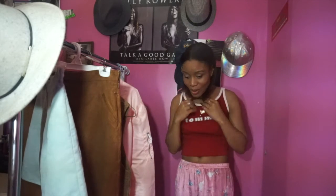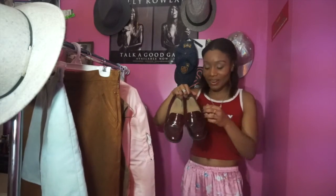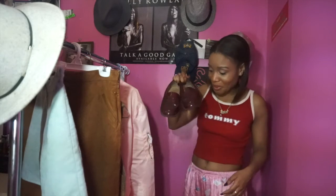The shoe that I want to talk about is some easy quick slip-ons, which are my loafers that I got from Target. Yes, Target's website. I was Googling loafers, and then these popped up, and they had them in this burgundy color, they had them in black, and they had them in a brown orangey color. This was definitely my favorite. I wasn't really feeling the black, and the orangey color was okay, but these burgundy ones were perfect.